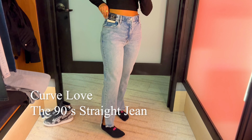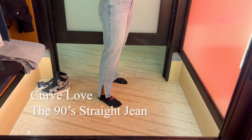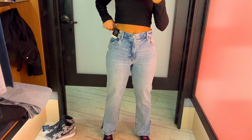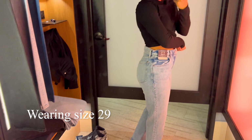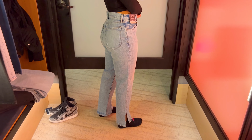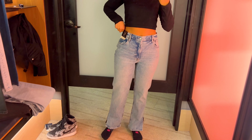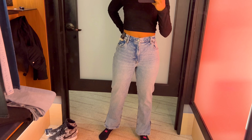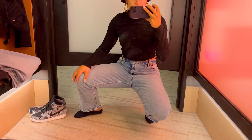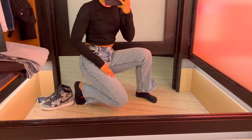Next, I went ahead and tried another Curve Love 90s straight jean with the 99% cotton and 1% elastane. These have a little fun slit in the hemline on the side, which I thought was really cool for the lighter wash denim. As you can see, these are very flattering. I am wearing a size 29. You can definitely see though that there is gapping in the back, so I could have probably sized down because I think that there would have been enough stretch for that.